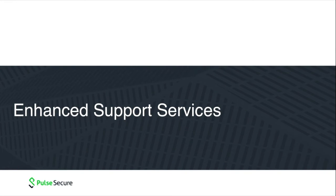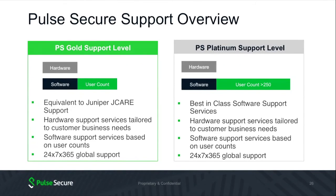All right, and now we're going to continue and look at what we've done in terms of our enhanced support services. So following the model of keeping it simple, what we've introduced are 25% of the support SKUs that we had before. So we went from a number of support SKUs that was like 1,800 to like 400. We really cut this down and made it simple while providing greater support for our customers.